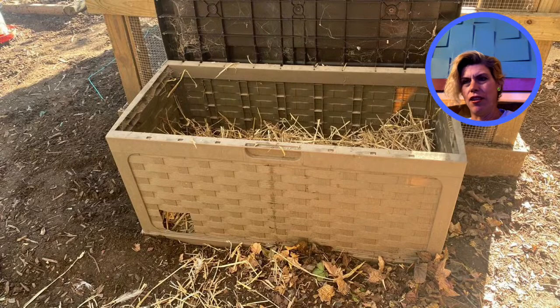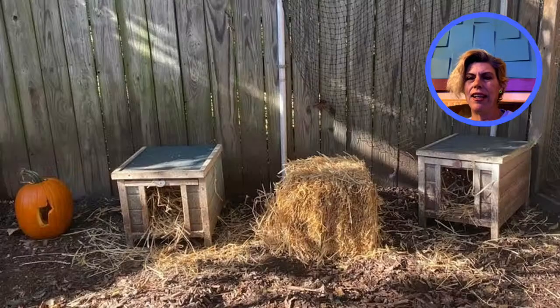And this is just another photo. We rearranged the furniture, so to speak, and I moved the patio bench over, and you can see I filled it with fresh straw so that when they go in there, they can burrow and hide and get some warmth inside. And just another photo of the broken bale before they got in there.